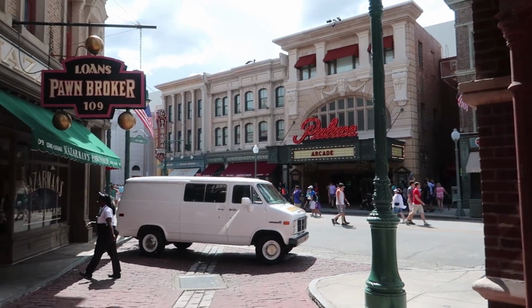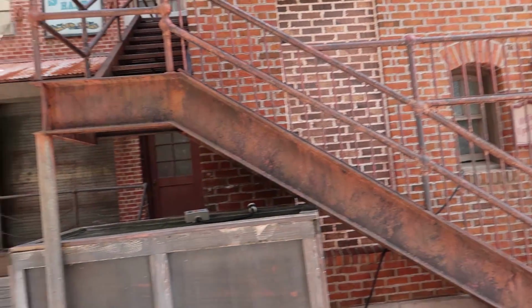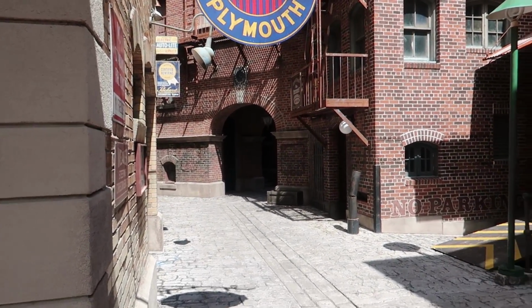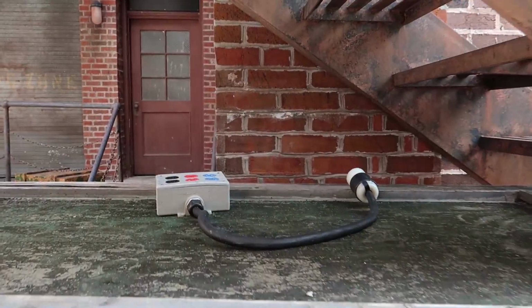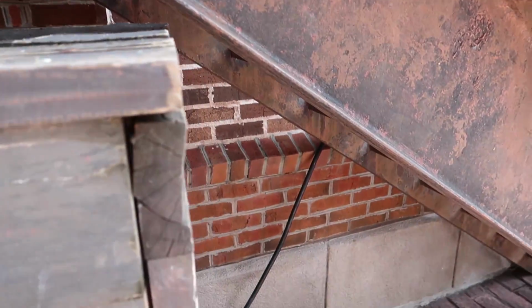There's no reason for them to put that on there, but they did, and I love that. I'm headed down a little tiny alleyway here across from the Palace Arcade, and this is an alley called Sting Alley. And I thought that maybe it was going to be too small for anything Halloween Horror Nights related this year, but they have wired it for power. So I don't know, maybe there will be something.